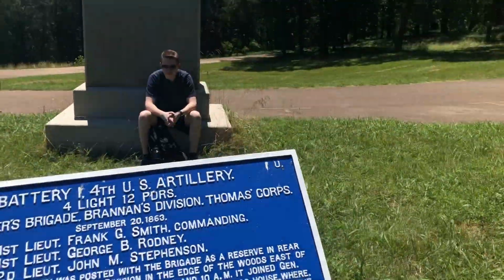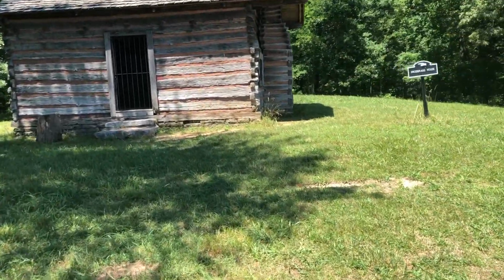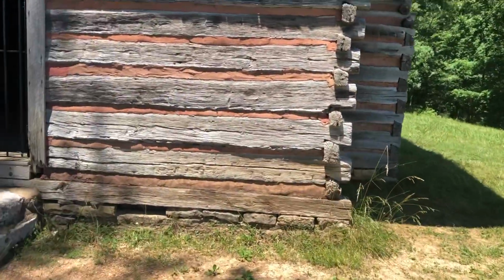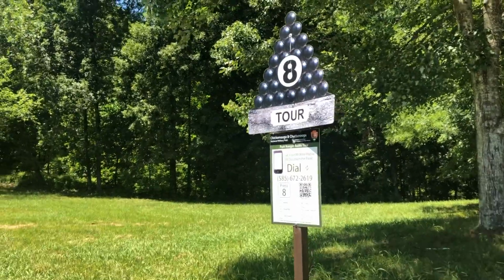Here's Tyler taking a little rest. And then we have this house, and then I'll go over and show you guys what number 8 is. This is the Sawgrass house. Pretty interesting. Let's see if we can see inside, see if it looks any different than the other house. It's having a hard time focusing. Oh, there's nothing in here, it's just a chair. That's kind of anticlimactic. As you guys can see, we are indeed at number 8.